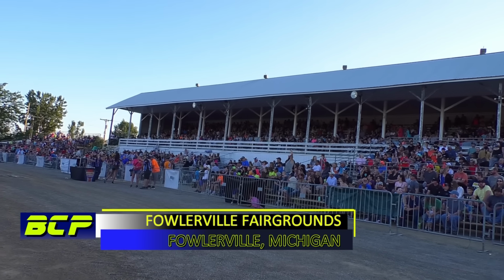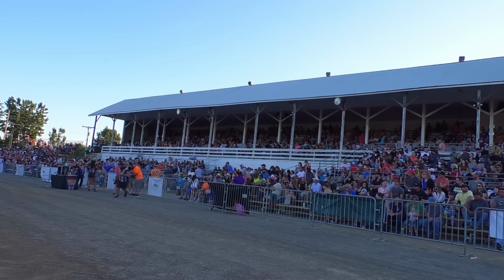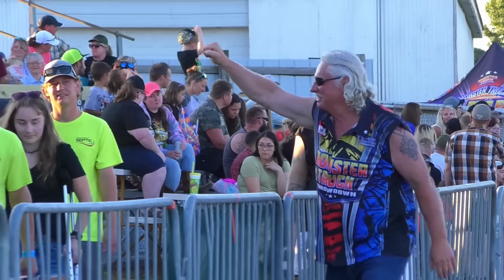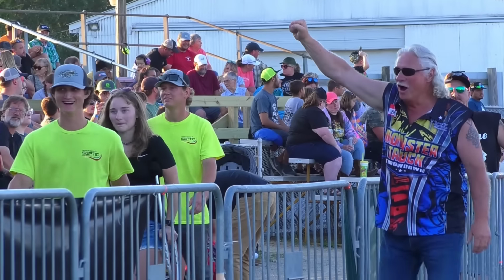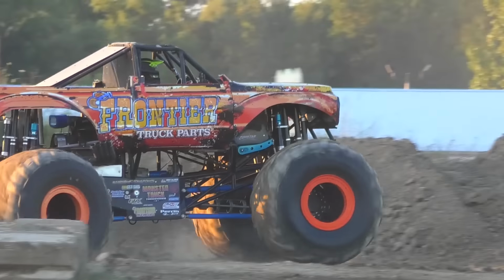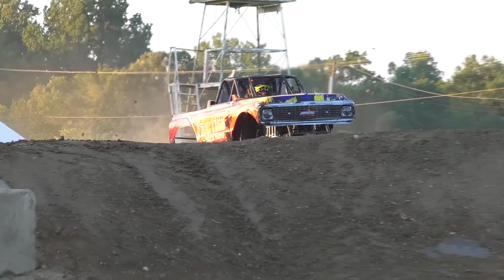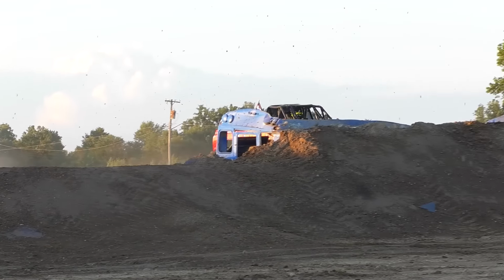Back in front of the crowd here at the Fowlerville Fairgrounds, the Monster Truck Throwdown continues. John Zimmer Jr. has won 5 of 5 competitions staged over this weekend here, and there's one more to go. We'll see if he can make it 6 for 6, the clean sweep. Don, owner of Sending Motorsports, pumping up the crowd. One of the Michigan favorites rolling out now, and a guy Don absolutely loves seeing hitting the track.